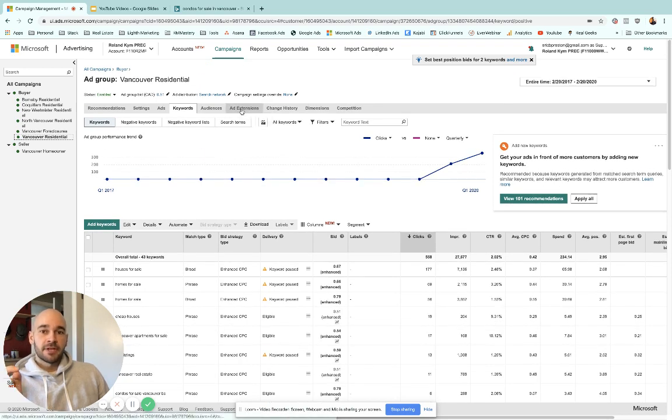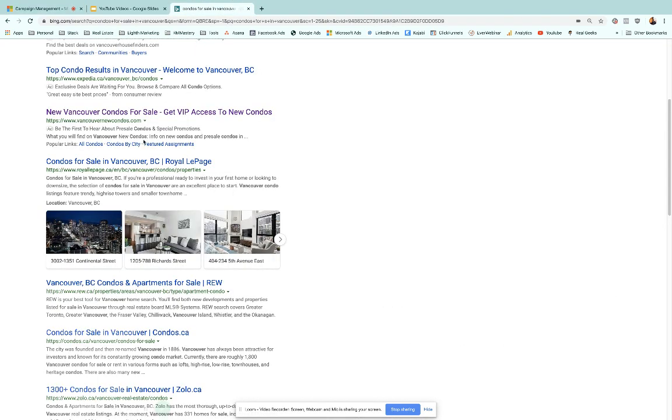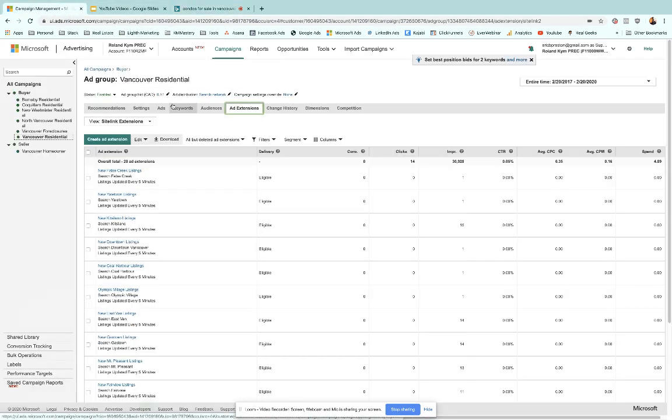So site links live in ad extensions, which are what I talked to you about earlier. These things here, these are site links. So if you have these site links in place, you could actually put in condos for sale in different cities and have those cities as site links, and those site links will show up. So then I'll say Vancouver condos for sale, but Burnaby condos, New West condos, Coquitlam condos. I hope that makes sense.